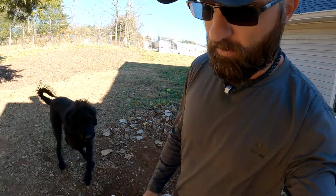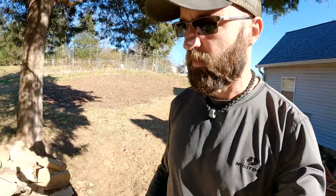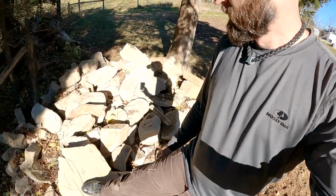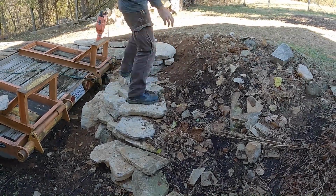So I don't have the machine over here. All of these rocks are small enough that I can lift without having to use the backhoe. Except for maybe this one. I'll have to see how that one goes. So I'm just carrying them from here over to there and setting them in.